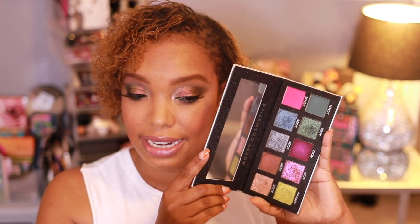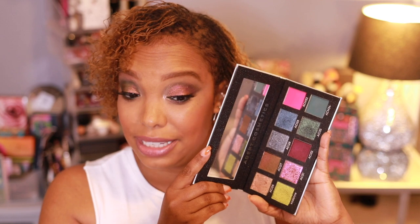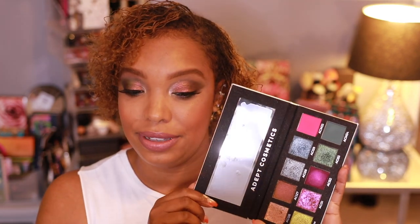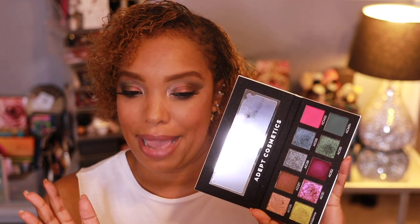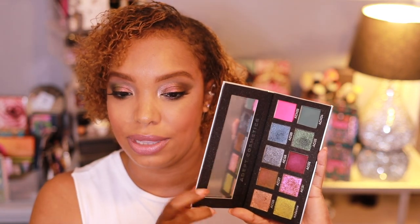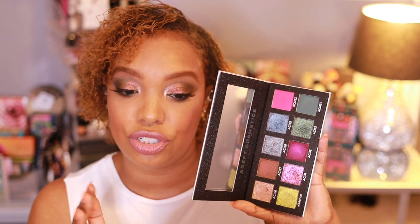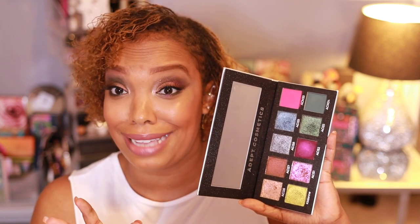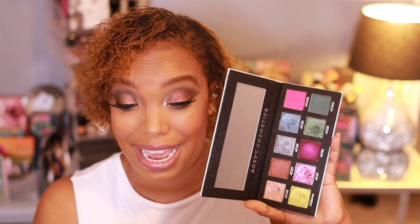It's like nothing I have, to be honest. And just like the two mattes, it brings a whole new pop, a new element into the palette. I think everything is really well executed. I know with this palette you could change out the matte shades, or maybe one or two of the shimmers, but I just thought the palette was gorgeous as is, and I did not want to do that at all.